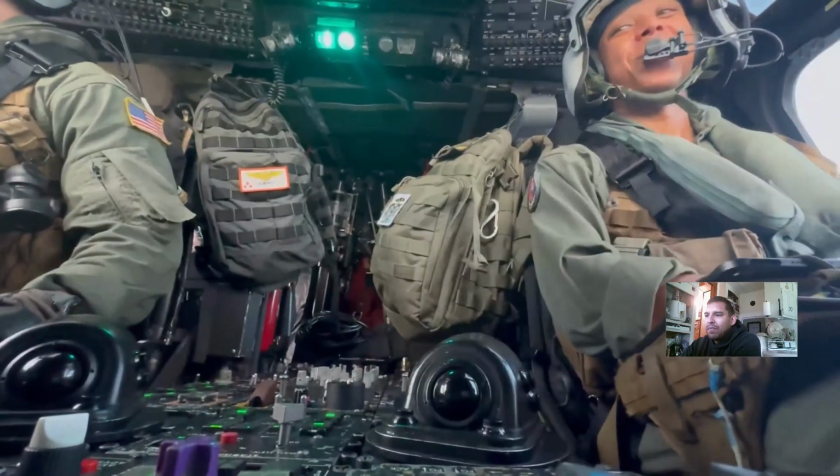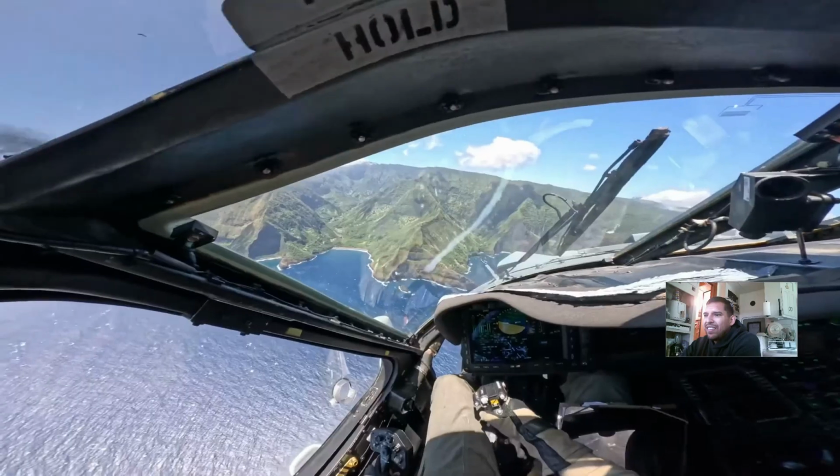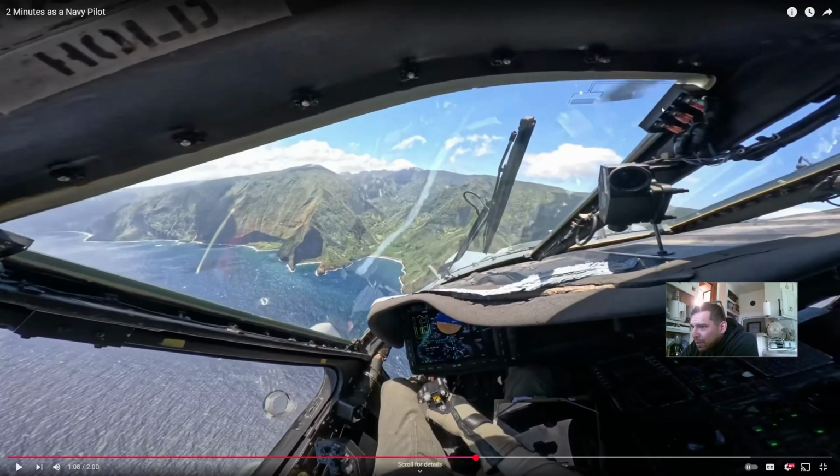Checklist. Checking it twice. Gonna find out if this helo is naughty or nice. And after all the work we put in on the ground, this is the best part of the job. All right, so looking at the cockpit, he's flying a Mike model. It looks like he's got FMSs down there. He's got the screens. I don't know why we can't see the inboard screens. Maybe it's just the lighting.